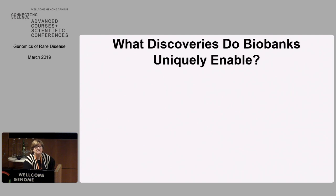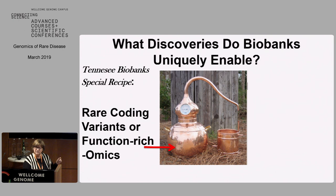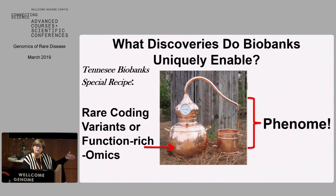And I would argue that biobanks are amazing resources. Yes, because of the sample size, they can contribute to genome-wide association studies and the burgeoning number of sequencing studies being done in human subjects. But our forte really is being able to go from genetics, so coding variants, function-rich omics, gene-based studies, to the phenome, because you have the whole medical phenome rather than just slices of disease. And I think that gives you an opportunity to ask different kinds of questions.